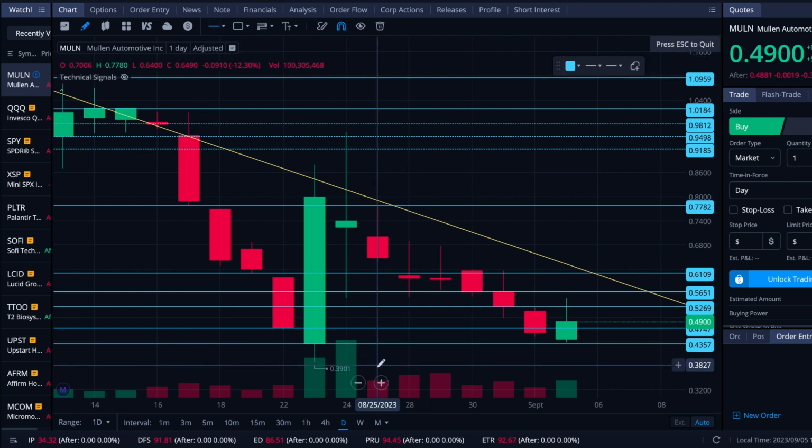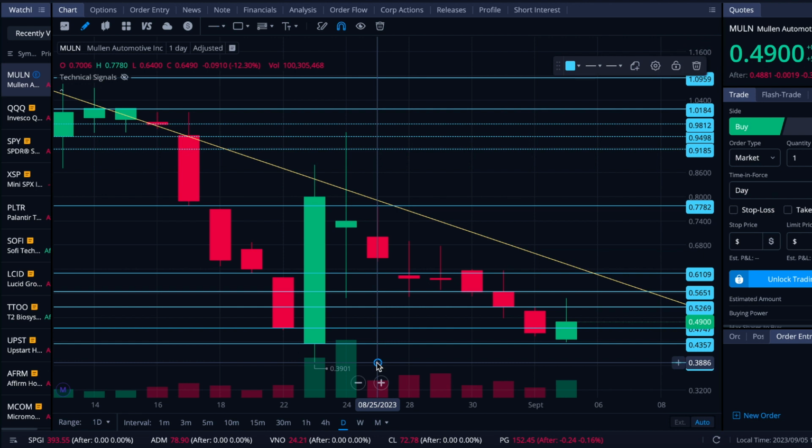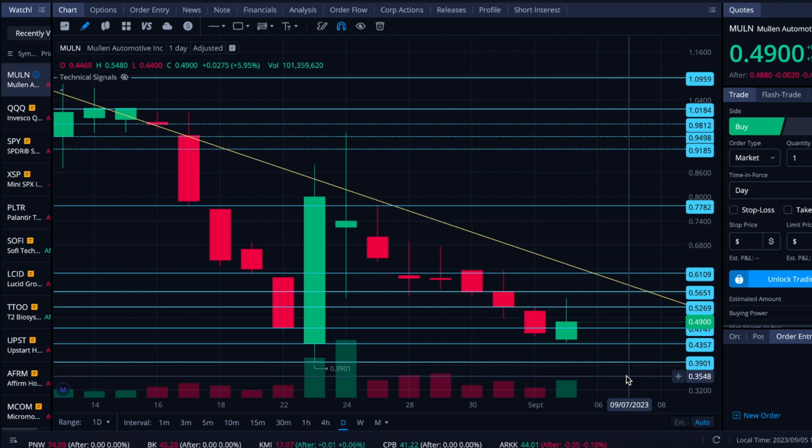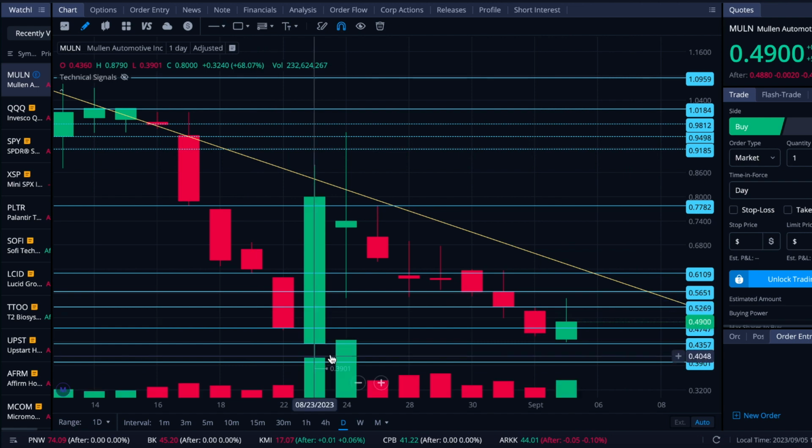Now below this 4357, obviously, at least from what we were just reading, anything else seems really long shotty to make it work. So I don't know. I'll place something down there at 3901 just to signify that's where it most recently hit its low.